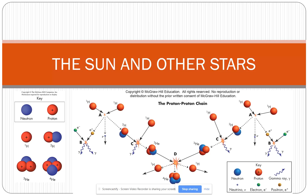Notice that we have a key here so we know what things are. Neutrons are blue, protons are red. Hydrogen nucleus has one proton. Hydrogen 2, because it's still hydrogen, it's still one proton, but it has two things in the nucleus, so it has one neutron. Hydrogen 2 is also called deuterium.